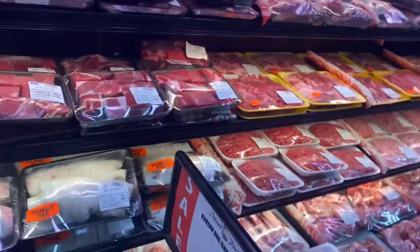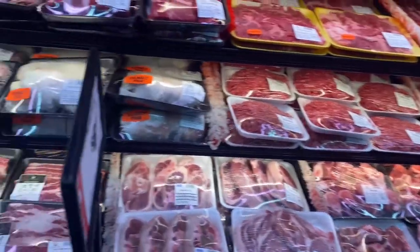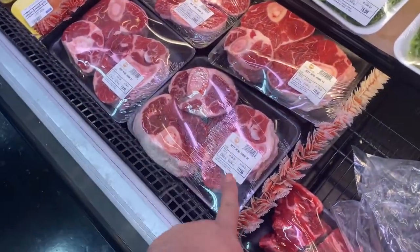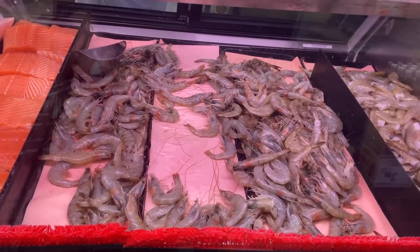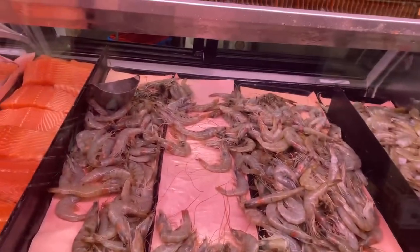Then mostly our beef. Are we getting beef? Do they have the beef knuckle? The buto-buto ng beef. Oh, here, beef oxtail. I don't like the oxtail here, it's too big. Beef hind chunk there. So, shrimp. Okay, this is how much? $5.99 per pound. Yeah, that's fine.